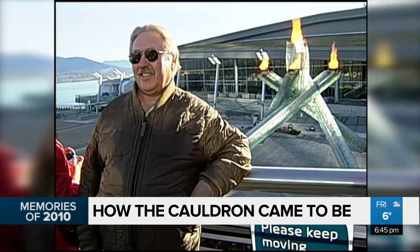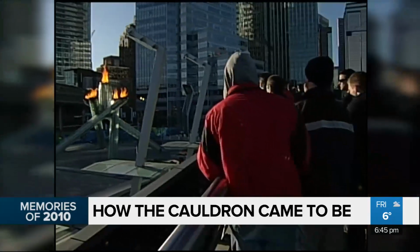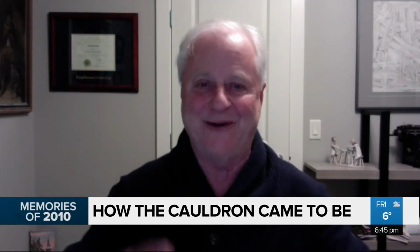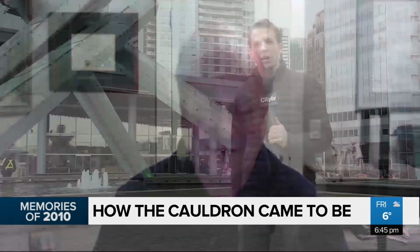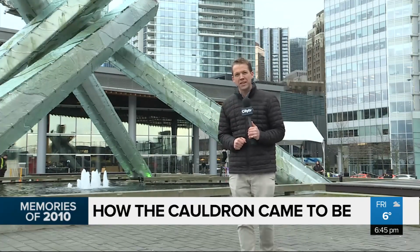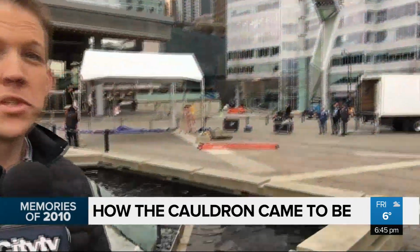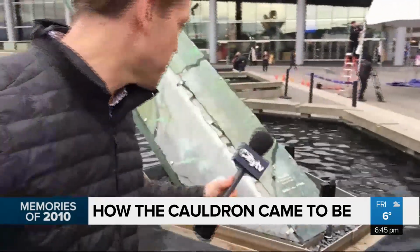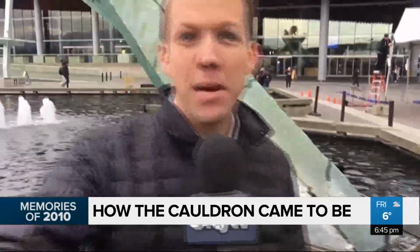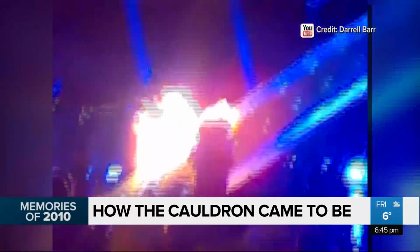So when it was lit, it became, other than maybe the Gastown steam clock, the number one downtown landmark in Vancouver. It was an iconic moment in Vancouver's history. Ten years ago, Wayne Gretzky arrived here on the back of a truck at Jack Poole Plaza. He walked up to the cauldron, put his torch to the structure and lit the flames, officially starting the beginning of the 2010 games.